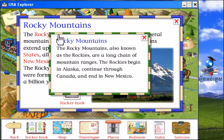Rocky Mountains. The Rocky Mountains, also known as the Rockies, are a long chain of mountain ranges. The Rockies begin in Alaska, continue through Canada, and end in New Mexico.